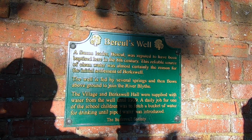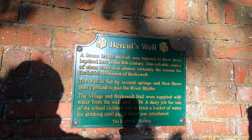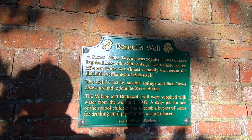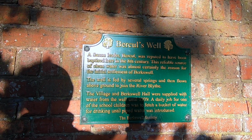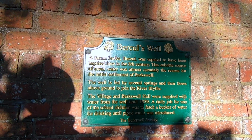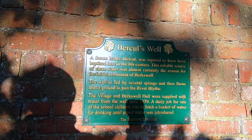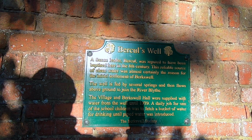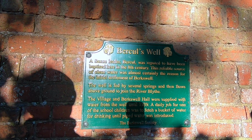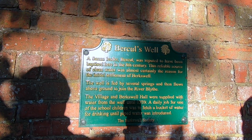A Saxon leader, Birkville, was reputed to have been baptised here in the 8th century. This reliable source of clean water was almost certainly the reason for the initial settlement of Birksville. The well is fed by several springs and then flows above ground to join the River Blythe. The village and Birksville Hall were supplied with water from the well until 1939. A daily job for one of the school children was to fetch a bucket of water for drinking until piped water was introduced. Courtesy of the Birksville Society. Cool, huh?